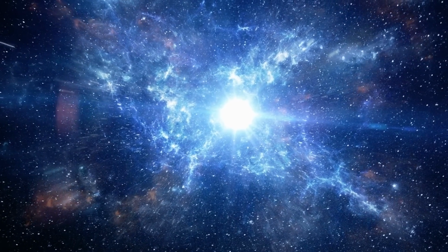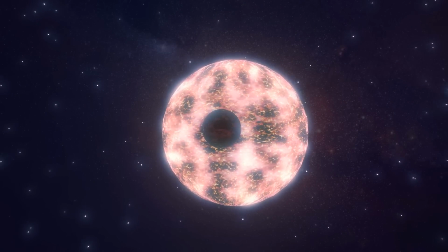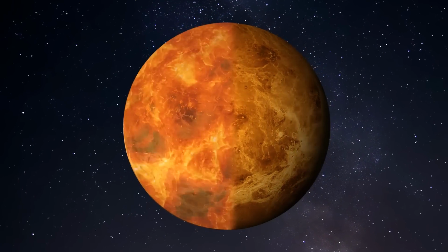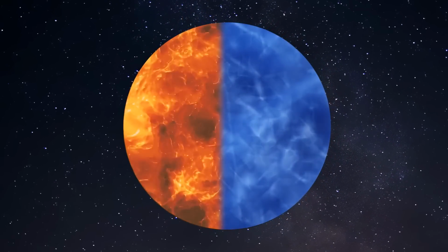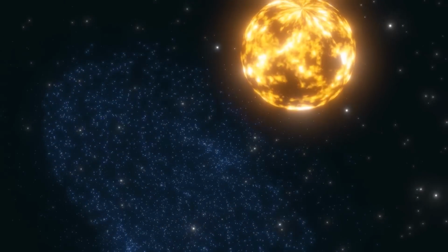There are also so-called tidally locked planets. These are celestial bodies that spin in a way where one side always faces their star, while the other side remains in perpetual darkness. So, one side is always very hot, while the other is extremely cold. If we were on a planet like that, we would only be able to live on a thin line in between.